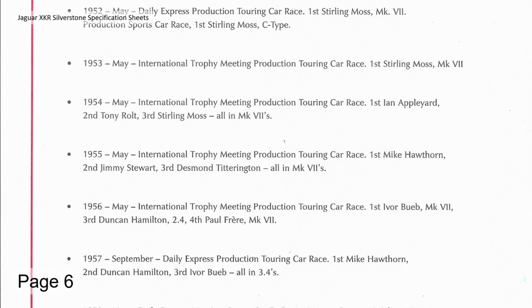1955 May, International Trophy Meeting production touring car race. First was Mike Hawthorn, second Jimmy Stewart, third Desmond Titterington, all in their Mark 7s. 1956 May, International Trophy Meeting production touring car race. What a title. First Ivor Bueb in his Mark 7, third Duncan Hamilton in his 2.4, and fourth was Paul Ferrer in his Mark 7.